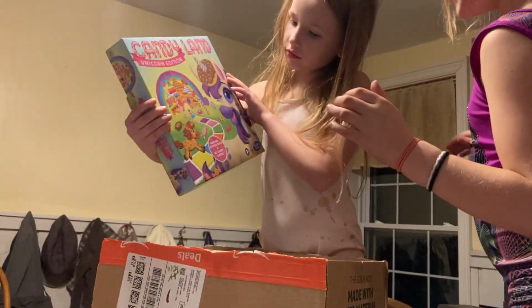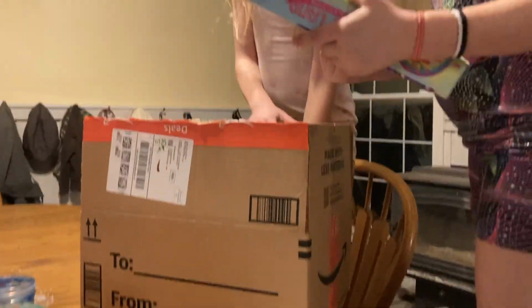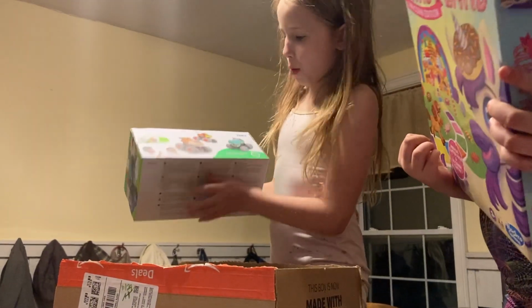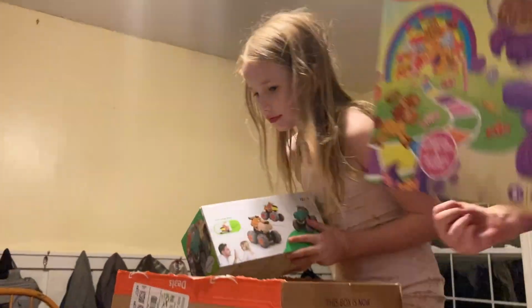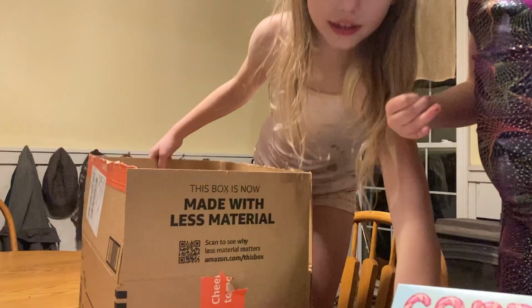Candyland! Candyland. Oh, unicorn edition. Oh, pow. What is it? It's like you push the button in there and they just like... Oh, is it a truck? Oh, thank you very much. Is there a tag in there? Who is this from? There's a lot of cards.